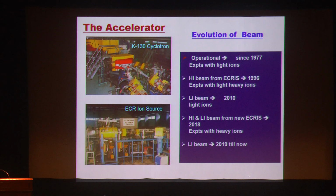So, the accelerator and the evolution of the beam: it became operational in 1977 and experiments were carried out using light ion beams. Then the PIG ion source was replaced to provide heavy ion beam from the ECR ion source, and experiments with light and heavy ion beams were carried out. Then again in 2010, light ion beam was provided for experiments, and then again in 2018, heavy and light ion beams were delivered from the new ECR ion source, and in 2019, it was again converted to provide light ion beam. Until now it is providing light ion beam.